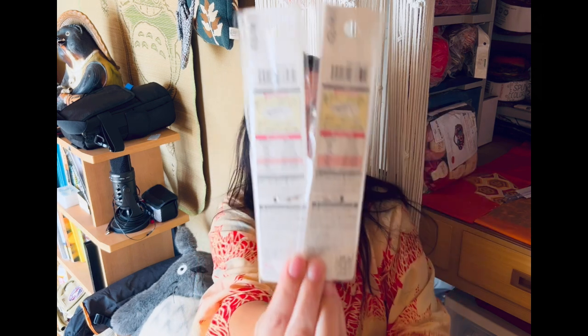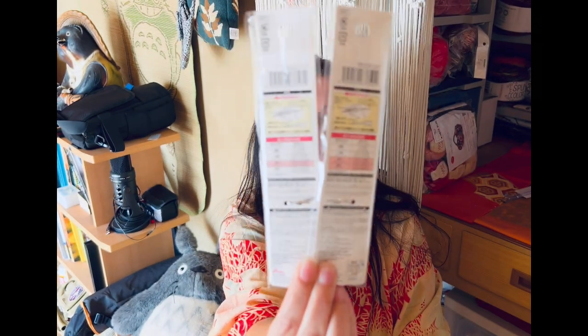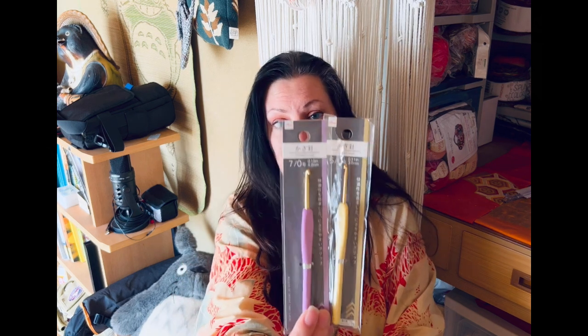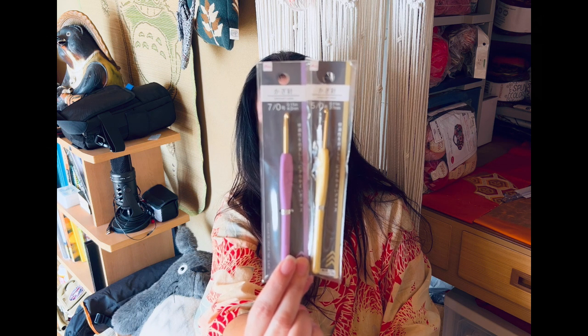Let's see here, if you can see those. There we go. They've got great thumb holes on them. They're not uncomfortable. They're very comfortable to use, and for 100 yen each, you really can't beat that. Are they Furls or anything like that? No, they're not. But for the price, this is great.